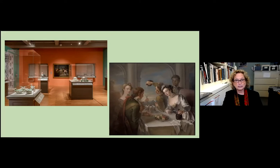Like the English and the Dutch, the French also participated in the slave trade in the 18th century, sending most captured Africans to their sugar colonies in the New World. But it's clear from this painting and others that a certain number of enslaved Africans were also living in France as domestic servants. The subject of sugar and savory is as complex as it is disturbing and will be the focus of an exhibition at the Wadsworth Atheneum in 2023 or 2024.